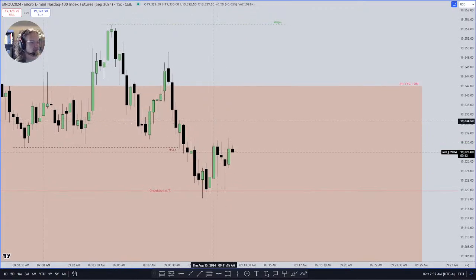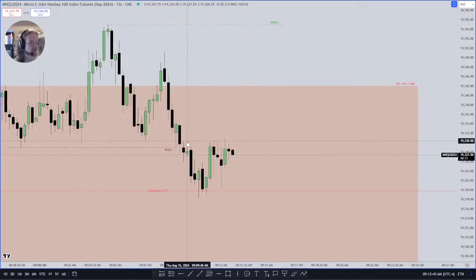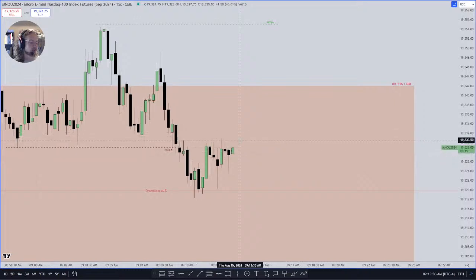So now what we're going to be looking for is how price climbs up from here. I want to see some displacement above this swing high, because this is the swing high that we had prior to price digging into this order block, mean threshold, and running out the relative equal lows. If we get a displacement to the upside, I would feel more confident in the likelihood that price is actually going to run higher.